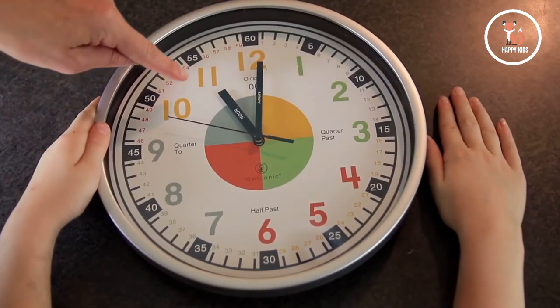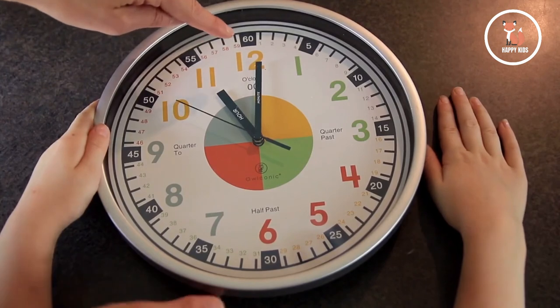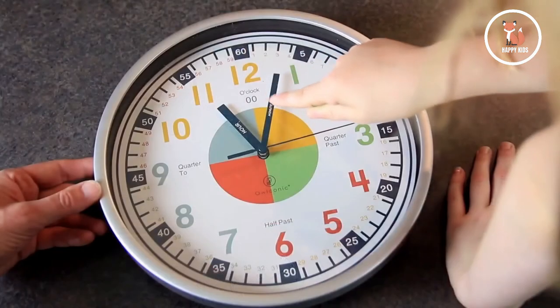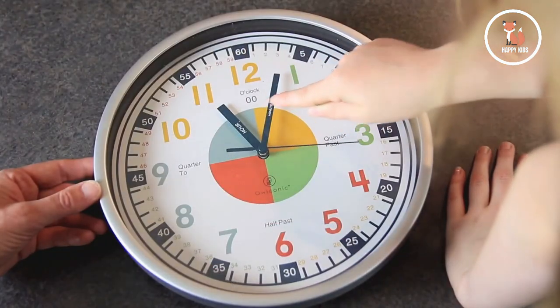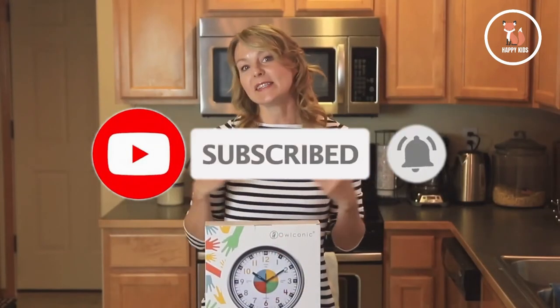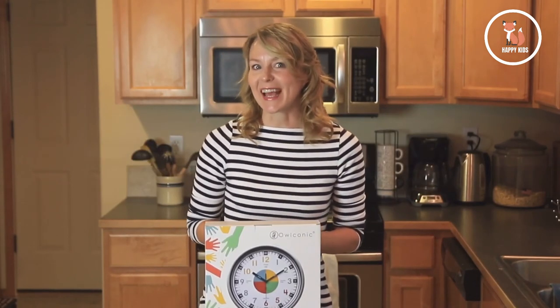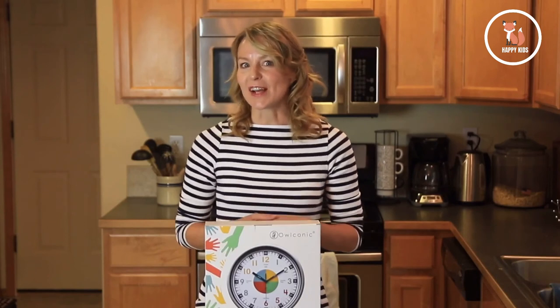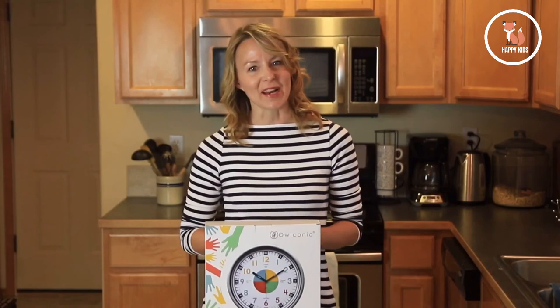Show the small numbers around the clock and talk about how each small number represents 1 minute. Then remind your child that this is the hand that helps the hour hand know when to move. To help your child understand how long a minute is, wait for the second hand to get to 12 and take note of which number the minute hand is pointing to. Watch the second hand count around the clock going to each number before the minute hand moves to the next number. Tell your child that there are 60 seconds in 1 minute and 60 minutes in 1 hour.